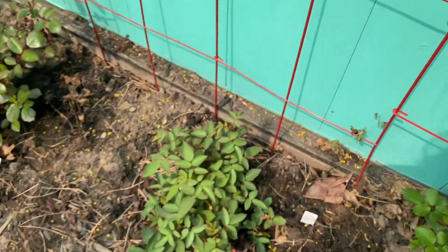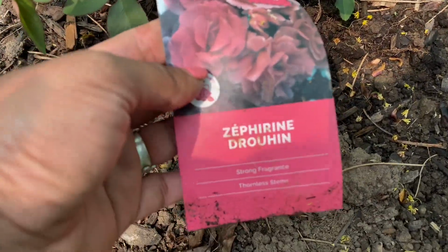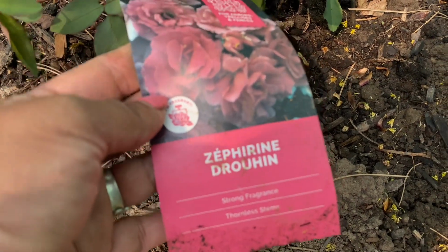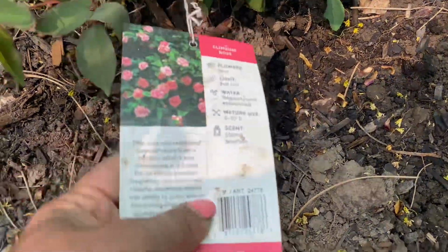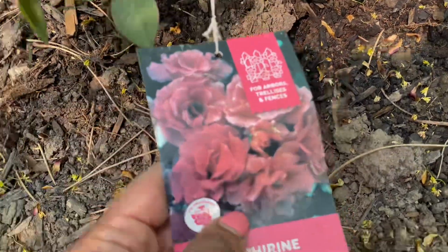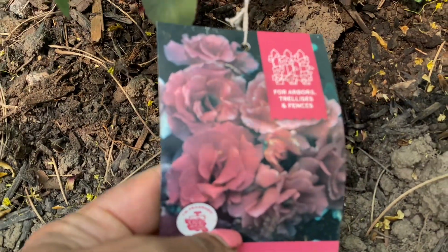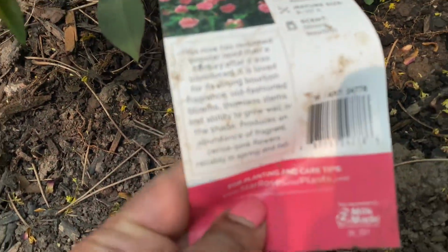And I also added another one here called Zephirine Drouhin. So this one has a strong fragrance and thornless stems, which I thought would be nice towards the front of the shed, so I'm not struggling with that. And this one also has a nice pinkish, corally pink color. I think more pink than coral, which I think coral and pink together will look really nice.